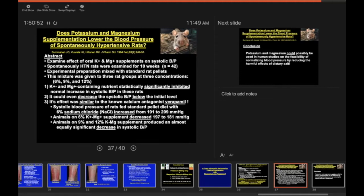And they looked at three different doses, 6%, 9%, and 12%. Let's see. Surprisingly, the lower dose, I think, even did better. But it was almost equally significant decrease in systolic with the 9% and 12%. So basically what they're saying is the low dose of magnesium and potassium is the way to go, which is funny because in Gary Renard's spiritual book, that's what his spiritual teachers told him. They said, go with the low dose and do not increase the dose.